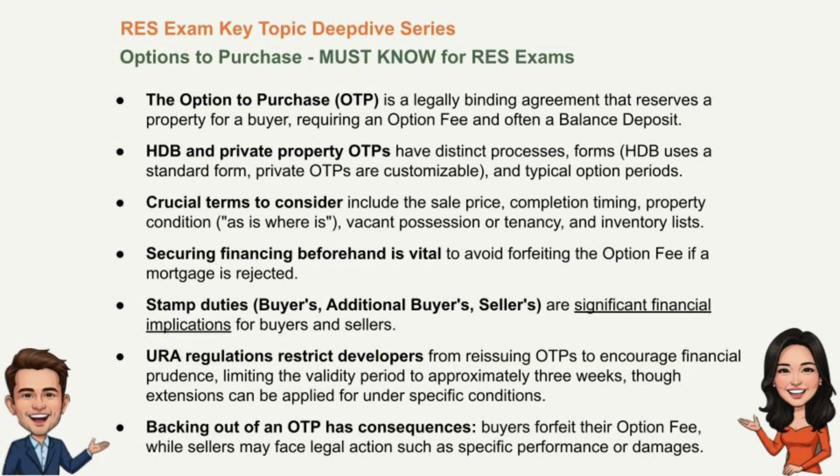Buyers certainly liked it. It allowed them to lock in early bird discounts without immediate full commitment. It provided valuable extra time to sell their existing property, accumulate more cash, or simply decide if they truly wanted to proceed, especially before paying significant stamp duties due 2 weeks after OTP exercise. Buyers might pay a small admin fee, maybe $300, for this extension, making it seem like a low-cost way to hold a property. I see.